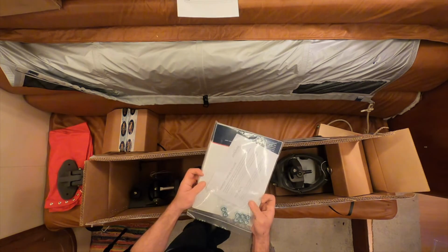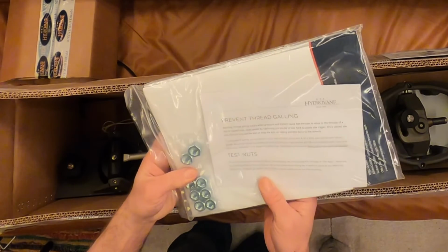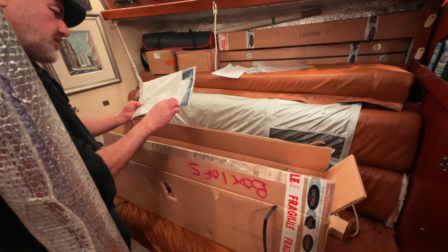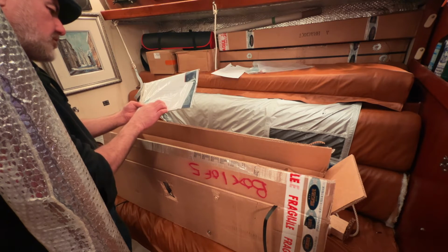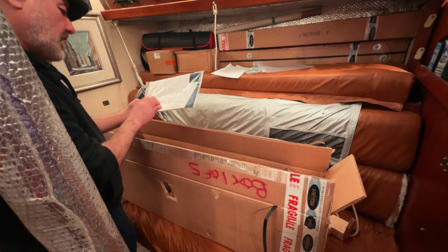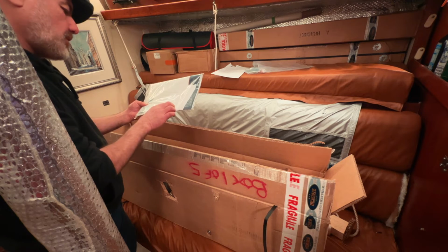Here's the installation manual. There are some nuts in the bag with the manual for your convenience, and to help prevent thread galling we're including this package of test nuts. These are non-stainless steel nuts and should be used when temporarily bolting the brackets in place as you determine positioning. However, you must use the Nylock stainless steel nuts for final assembly.